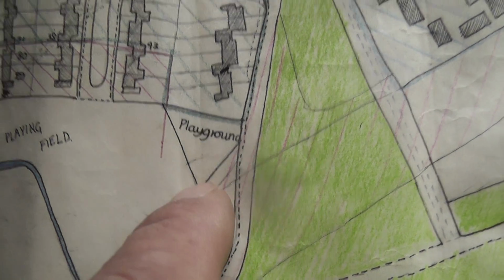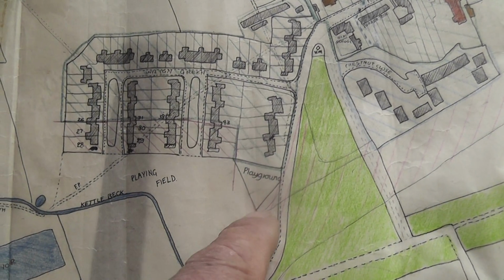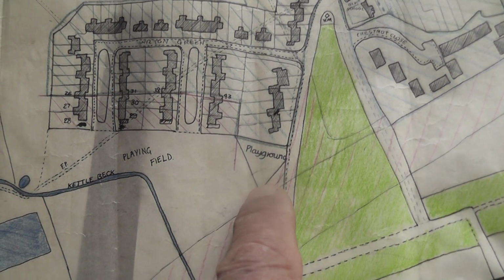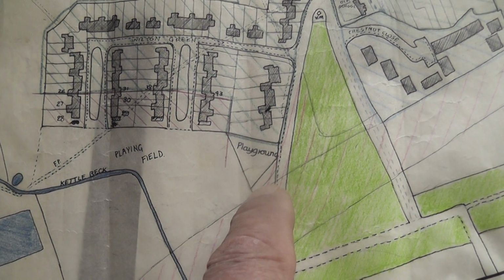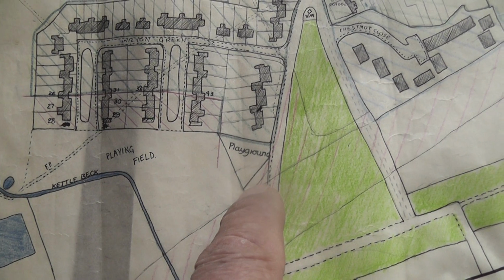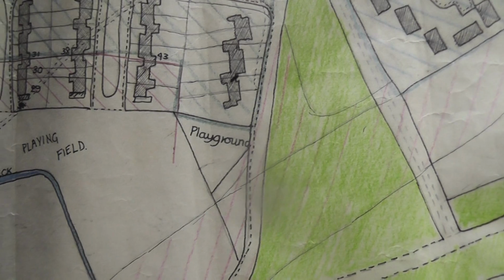And this was a village playground, on the edge of Wilton Green here. It had swings and a little roundabout, and at one stage it had an old tractor, sort of half buried, which the kids used to play on, but I suppose health and safety put paid to all of that.